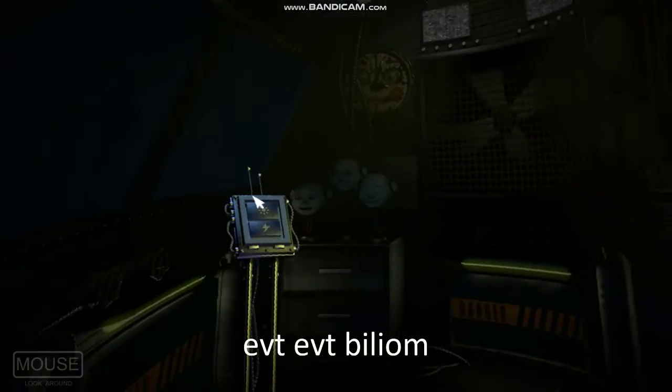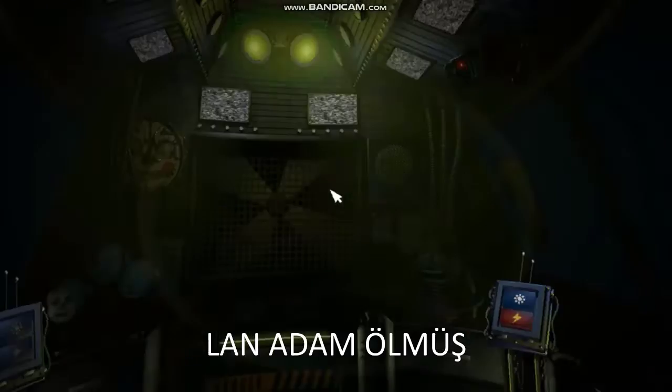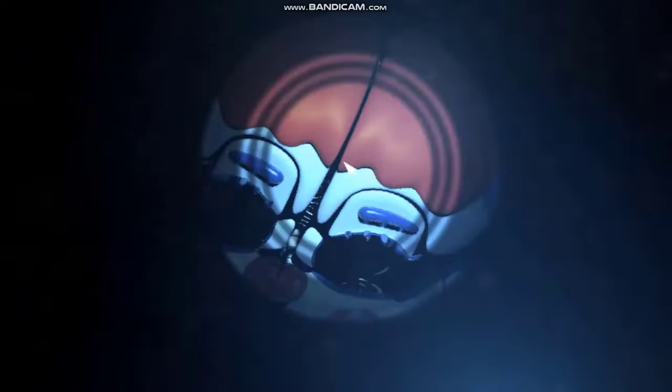Motion trigger, entryway vent. Let's check on Ballora and make sure she's on her stage. Great. Now, Frontline Auditorium maintenance vent open. Motion trigger, parts and service.